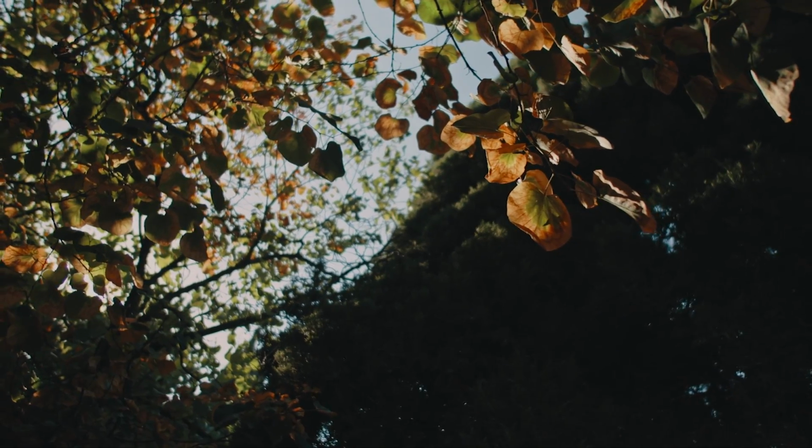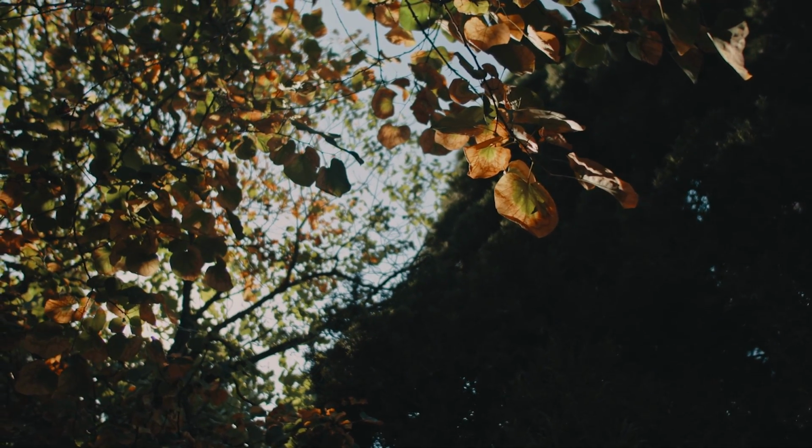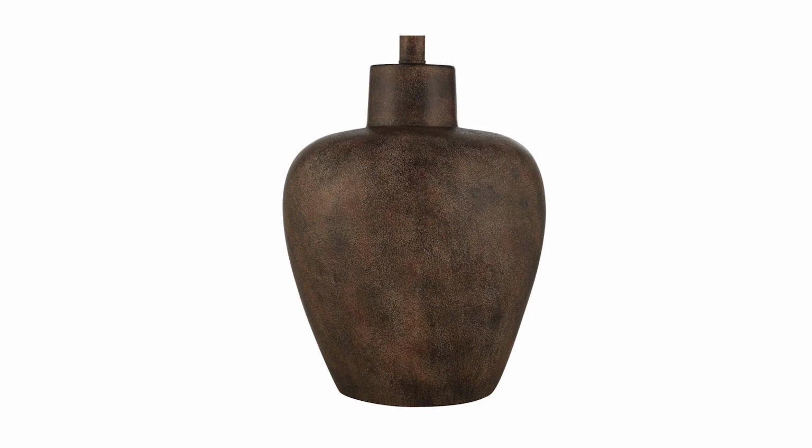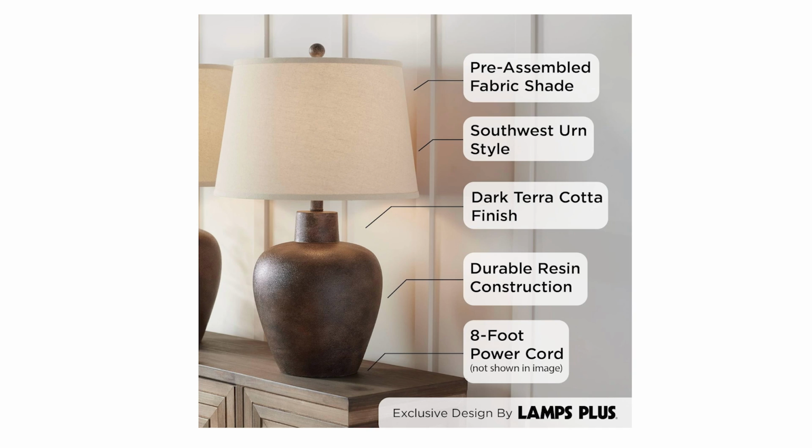And one tip that I have for when you're shopping for fall home decor is to really embrace the colors and the smells and all of the goodness that fall has to offer. If you can find that in decor, then that'll really help to add that subtle fall feeling when you walk into your home. So I definitely wanted to select these lamps because one, I think it's a pretty affordable price, and two, I think they just scream fall.